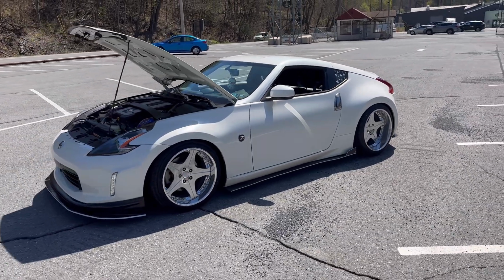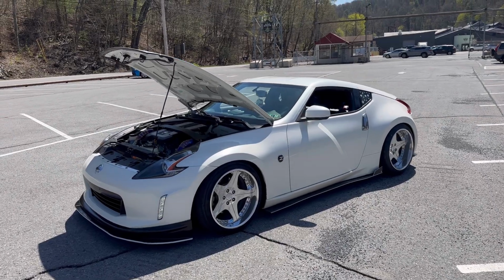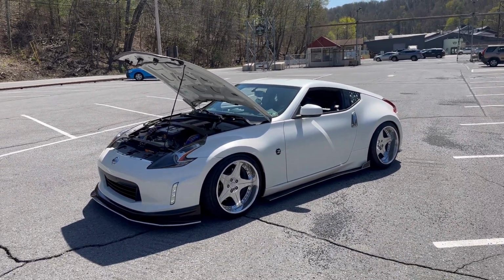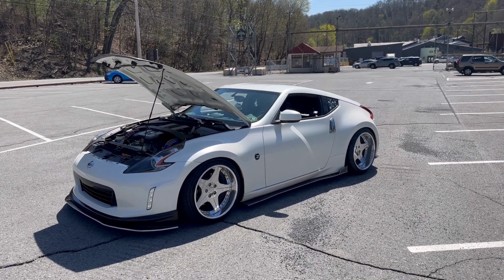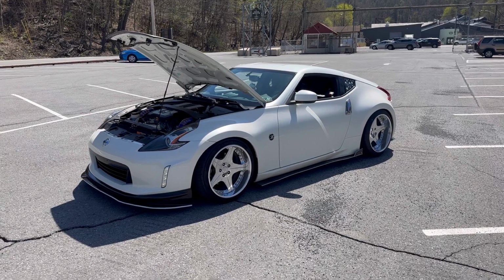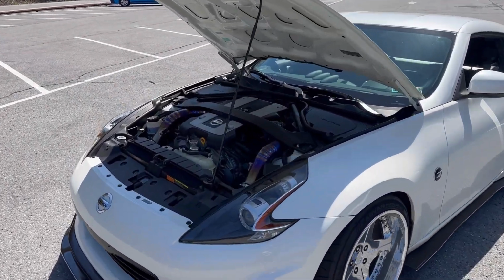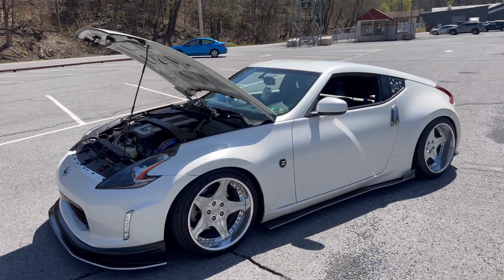I'll go for a drive on the inside of the car so you guys can get an idea for how loud this setup is. I would not recommend this setup at all for daily driving. Like I said, I've had multiple people call the cops on me just driving past them. People have called the cops and given them my plate number because of how loud it is. So it's pretty annoying, but yeah, let's do some in-car driving.